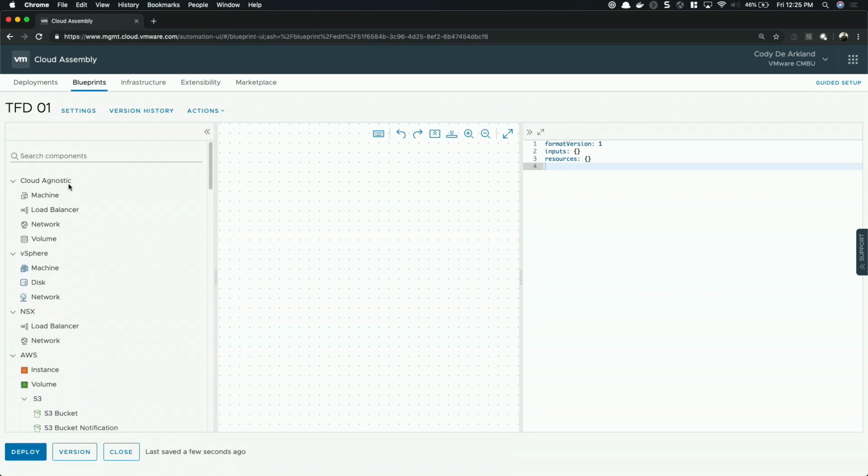I have these cloud-agnostic objects which understand at an API level how to pivot between the clouds. So I can use a cloud-agnostic object and change that tag, and it'll natively understand how to take a vSphere VM that's based off of a template and provision an EC2 instance or provision a GCP VM. It understands how to pivot that workload between all of those without you changing the underlying blueprint at all.